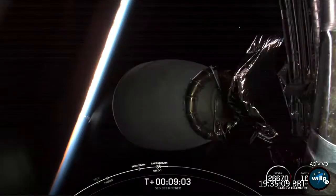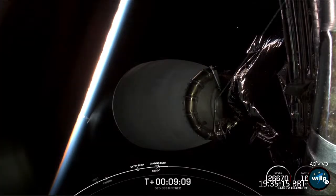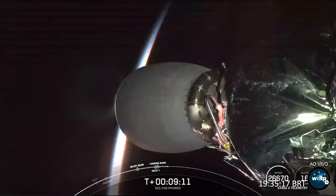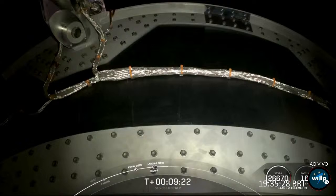Meanwhile, the second stage, there's a great view, and I think in the distance you can see a little bit of the contrail in the upper atmosphere as we headed east out of the Cape just before sunset. And so we're watching the last glow of the sun as the second stage heads eastward into the shadow of the Earth. So second stage embarking now on the initial coast phase. The view you're seeing there, that's the payload adapter. The MPOWER spacecraft are just on top, but they're hidden from view.